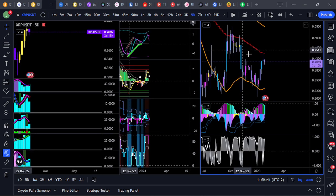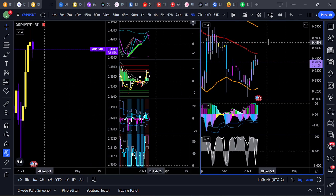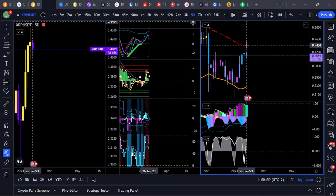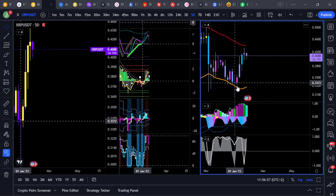Alright, XRP, same thing. XRP not as healthy as the others. We have negative drift below the mean, so for longer term play at 44 cents, you can see a mean reversion down here. Ideally we got this close.